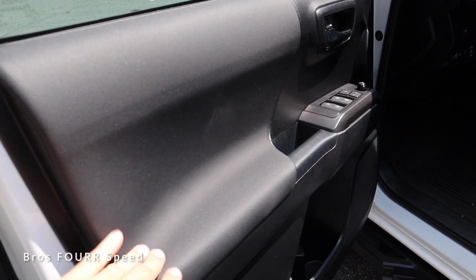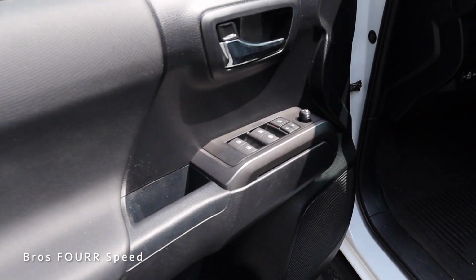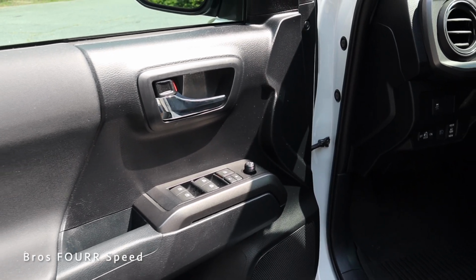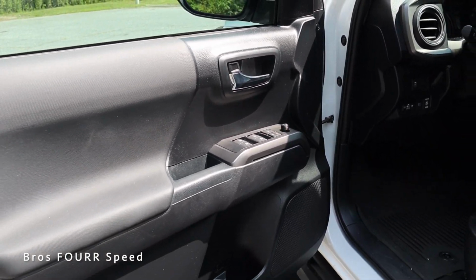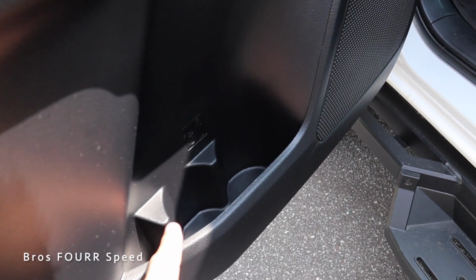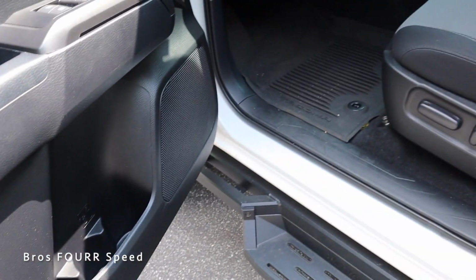So there's really nice material running down the armrest. You can see all of the window controls along with lock and unlock and the side mirror adjustments. The chrome release handle is located just above that. This truck also has a 6-speaker audio sound system, and you can see there's a good amount of storage space in the lower section of the door.